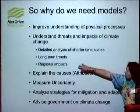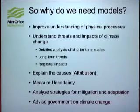Looking at long-term trends and looking at the regional impacts, because that 3 degrees temperature rise does not happen universally across the globe. So where does it happen? The poles experience about twice as much temperature differential as equatorial zones. So the temperature changes happen differentially across the globe. So that's what we can use the models to understand.